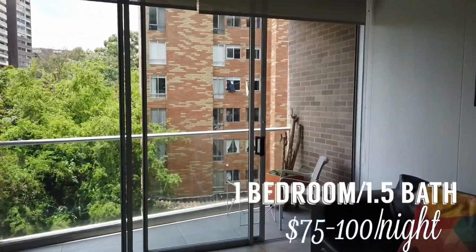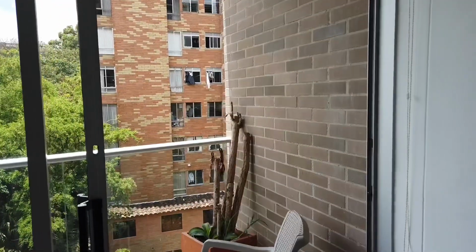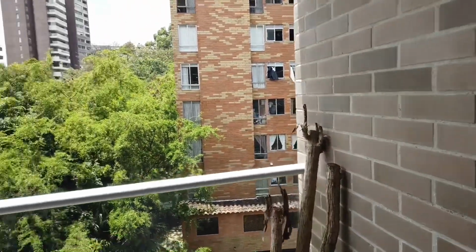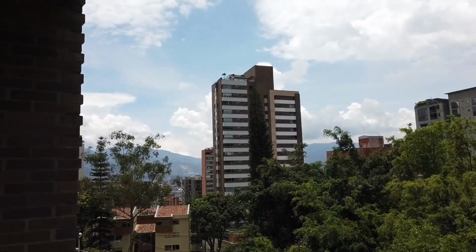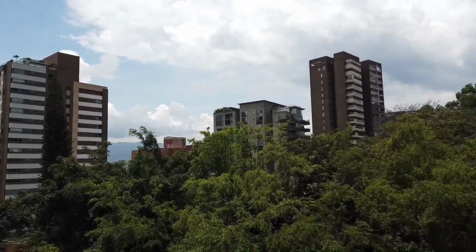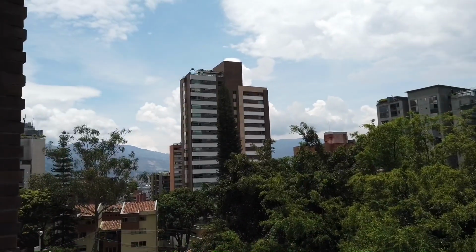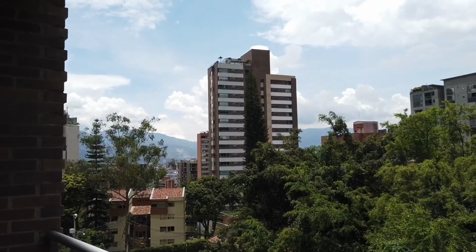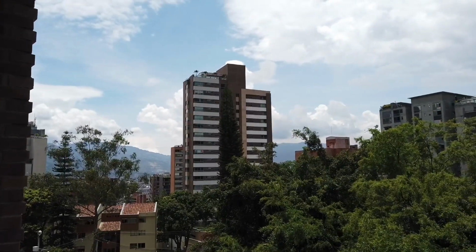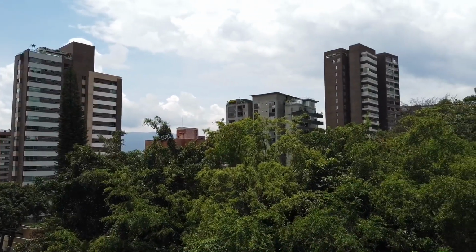All right, so let's take a look at the balcony. These units are between $75 and $100 a night in the Soul Lifestyle building. It's in Poblado, Medellin. So you can see it has some nice views here. And it also has a rooftop pool, but it's currently closed for maintenance right now. So that's it. 1 bedroom, 1.5 bath, Airbnb, Soul Lifestyle building, Medellin, Colombia.